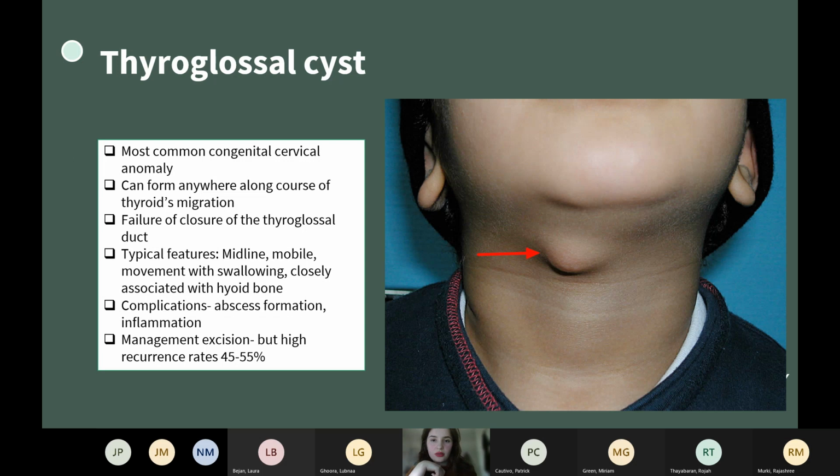Fantastic. And where does the thyroid originate from? Does anyone remember this? Because the thyroid goes on a bit of a journey in embryology, and so these can go anywhere along that trajectory. So yeah, the back of the tongue, where there's that little depression. Fantastic. This is the most common congenital cervical anomaly. It can form anywhere along the thyroid's migration, from the tongue down. It's usually midline, mobile, moves with swallowing and tongue protrusion, and it's closely associated with the hyoid bone.